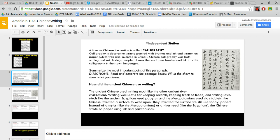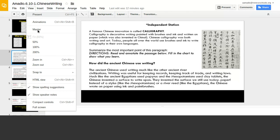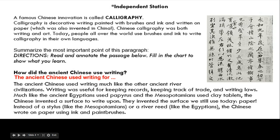So the Chinese wrote on paper using ink and paint brushes. Go ahead and answer the question above the paragraph. How did the ancient Chinese use writing? What I'm asking here is what did they use writing for? And the way you're going to restate is the ancient Chinese used writing for, you should find this answer in one of the first couple sentences of the paragraph. Pause the video now.